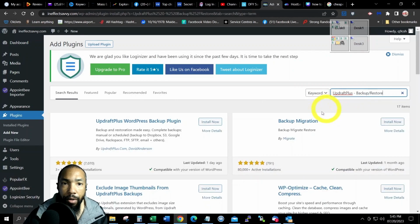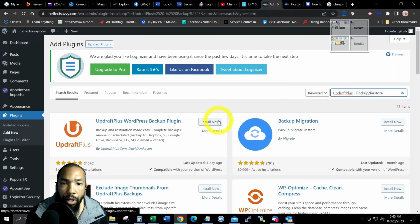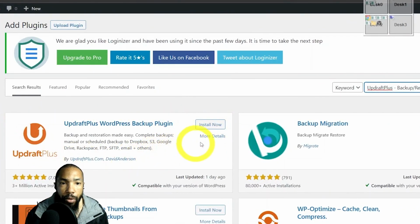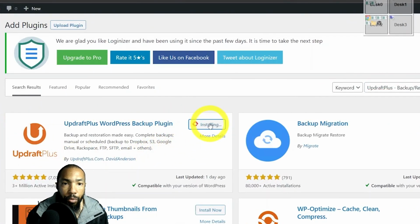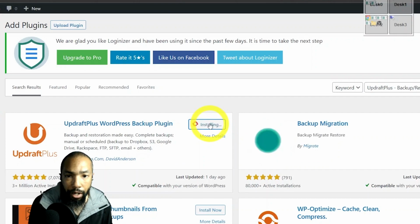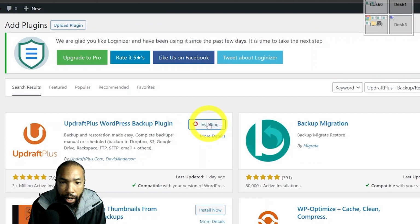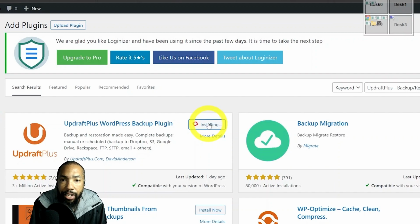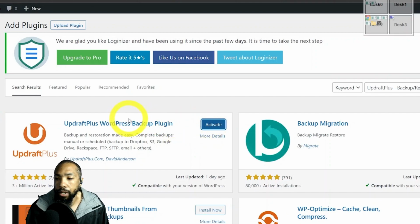So we'll get started. I'll go into the old host and the admin screen of my WordPress setup. And then I will go in and I'll get the Updraft WordPress Backup plugin. We're currently installing it right now. So once that's done, you want to activate it. So it's installed. Go ahead, we'll activate it.